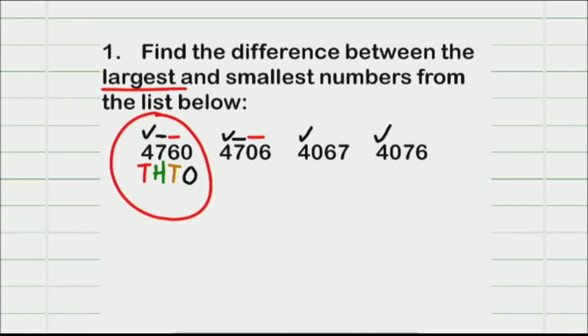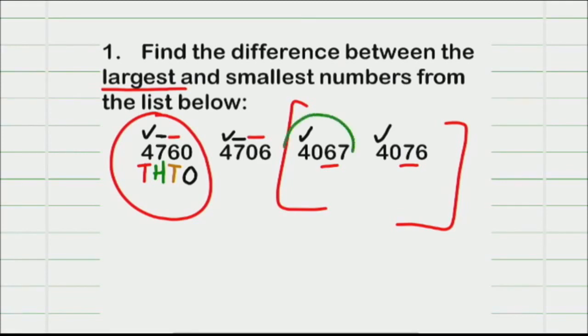Then when we are looking for the smallest number, that leaves us with these two. Again, we have the same in the thousands, which is the 4. We have the same in the hundreds, which is 0. So what's going to distinguish it now? We're going to look at the tens. We notice we have a 6 here and a 7 here, and 6 is smaller than 7. So we're going to opt for this number to be our smallest. And then it's basically a simple case of subtraction after that.